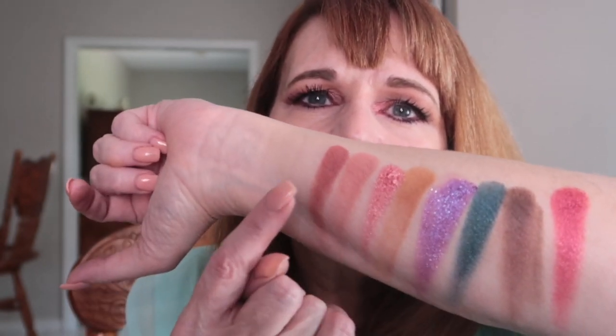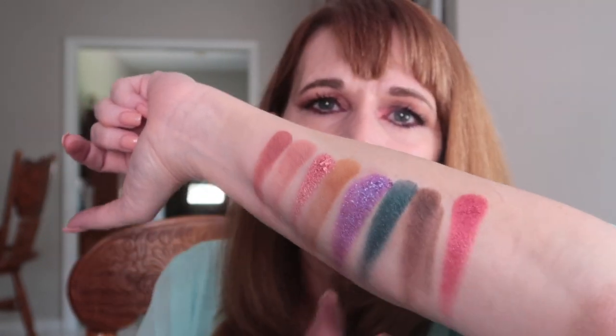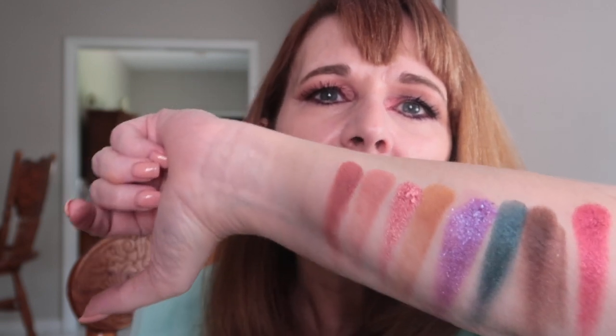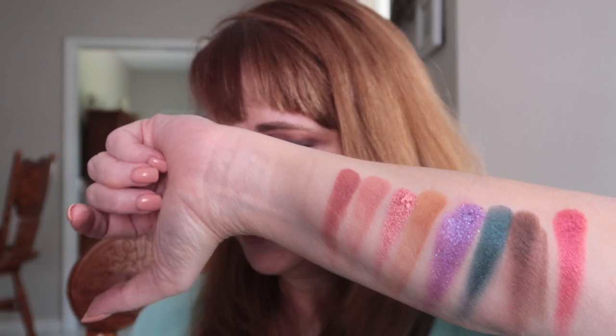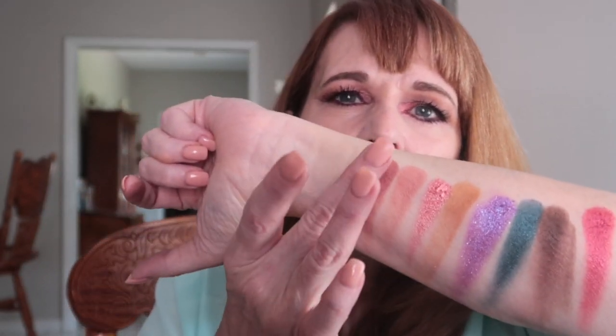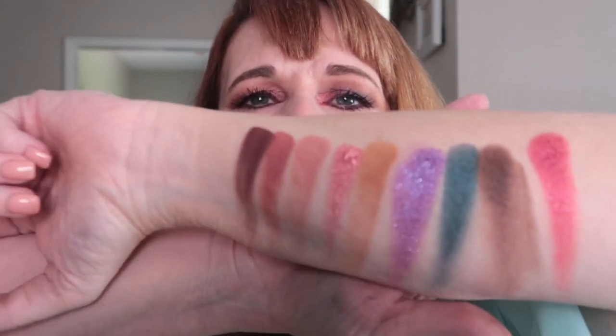I mean, you look at this color, the brown, which I didn't swatch well, but it goes on perfectly fine on the eye. I don't want my swatch to fool you. You can have a very neutral look. This is the color Sweet Tooth, which is actually one of my favorites in the palette. Look at that. Look at these colors.